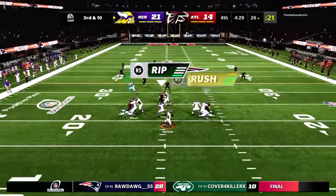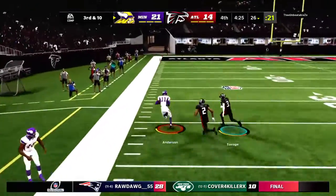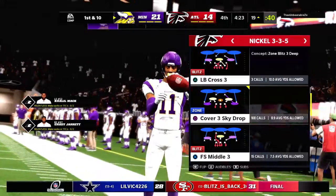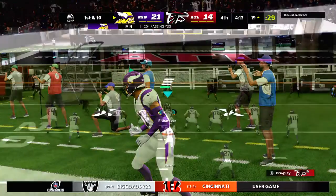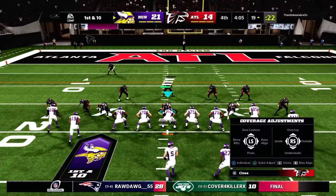Here we go. Toward the sideline. Did he keep the feet in? Yes, he got them both down, says the side judge. And that's good enough for a 1st down. Well, partner, that's how you make a long drive suddenly not so long anymore. One big play, and they're already in field goal range with designs on getting more than that.